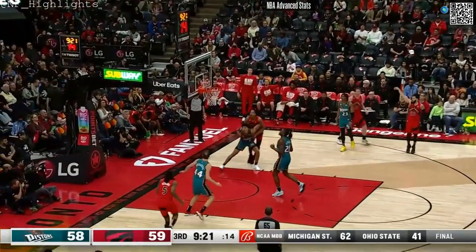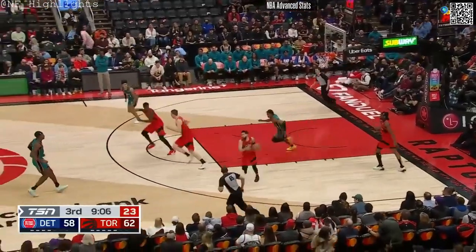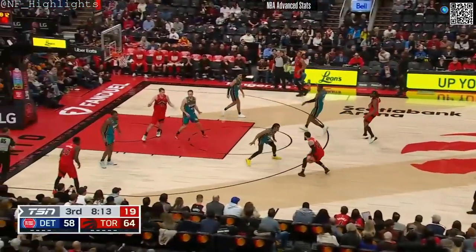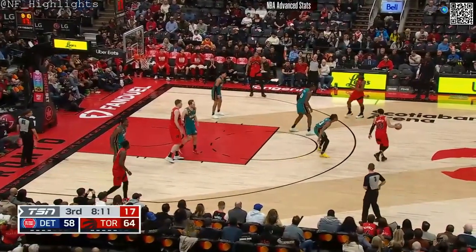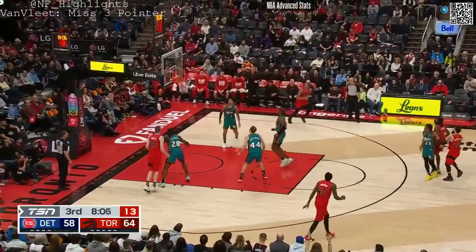Here's VanVleet with a shot. Yes. Rebound taken by Achua. VanVleet, Jakob. That is tough to do. He'll be there in a couple of weeks, Jack. It's a noon game, the next one in Detroit. Saturday. Yes, Saturday at noon.